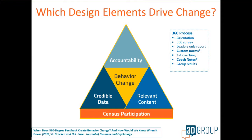So again, let's take a look and consider which of these design elements are driving change. You can see that accountability, in the form of the norms and in the form of the coach notes, is starting to be accentuated quite a bit more. So as we move into phase 2, certainly accountability becomes a bigger piece of it. Again, as I mentioned, if we had started with accountability, it probably would have been rejected outright by the system.